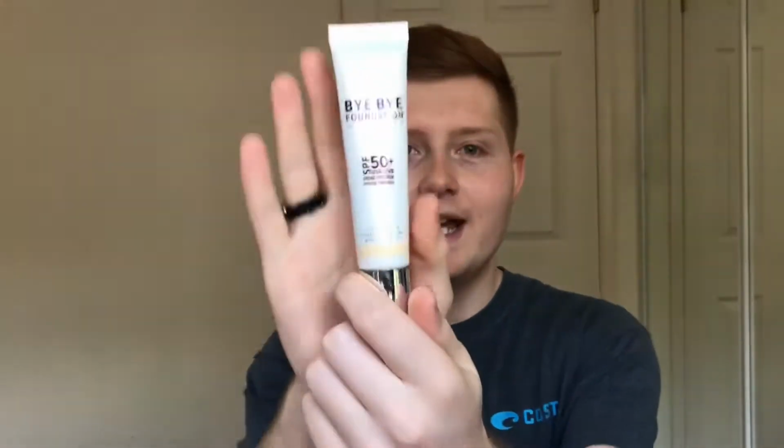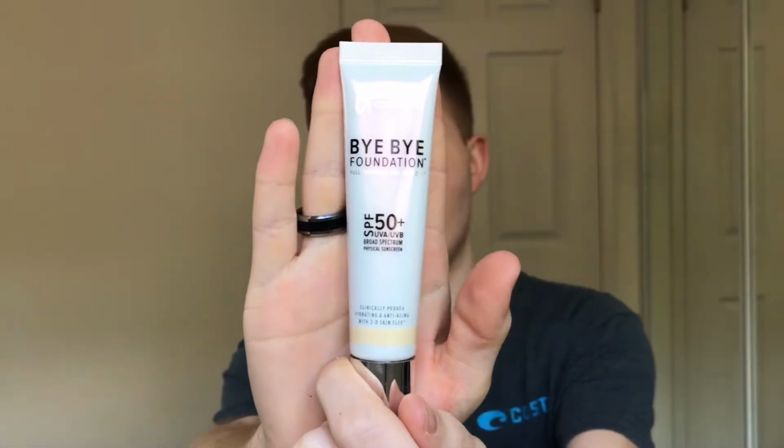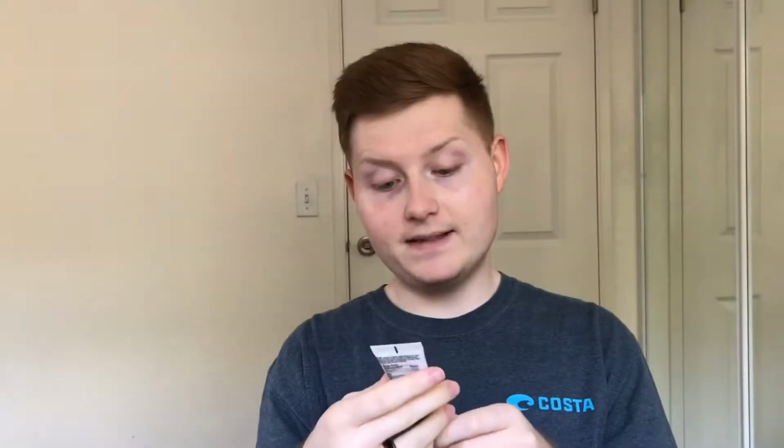Today, basically, I think what we're going to be doing is, first I'm going to try a new foundation once again. It's the It Cosmetics Bye Bye Foundation. This has SPF 50 in it, which is amazing for a foundation. And this is clinically proven to be hydrating and anti-aging with 3D skin flex, which means it's not going to crack throughout the day. It's going to kind of adjust with the movement of your skin as you talk and make facial expressions. That's going to be the highlight of this video for sure. I'm just going to go ahead, like most of my videos, and get into this video and end up naming the video and seeing what comes out, but I definitely want to play with some color. No plan today, just playing in makeup.